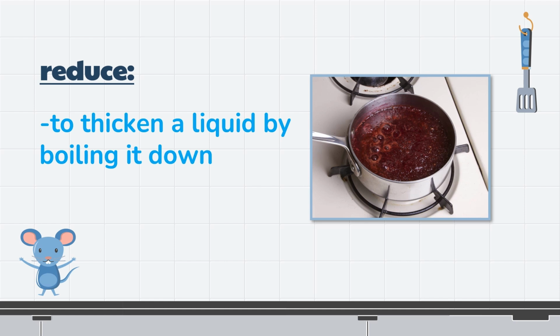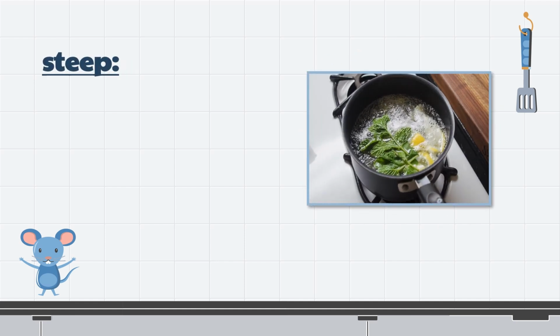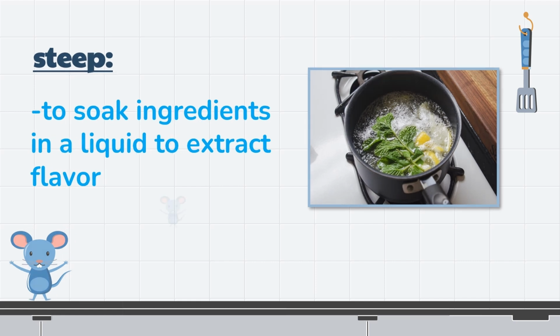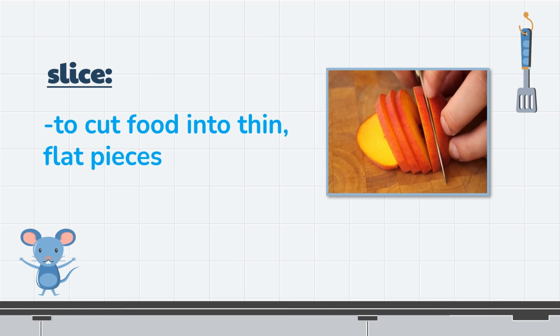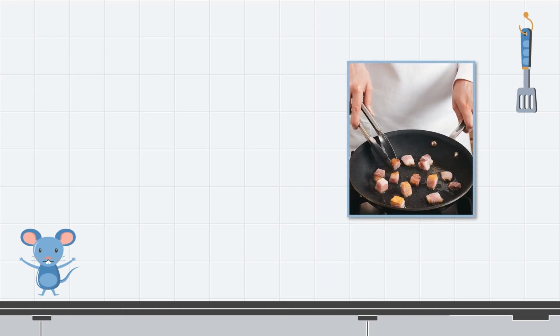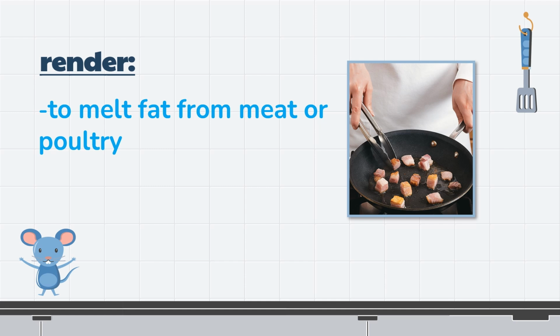Reduce. To thicken a liquid by boiling it down. Steep. To soak ingredients in a liquid to extract flavor. Slice. To cut food into thin, flat pieces. Render. To melt fat from meat or poultry.